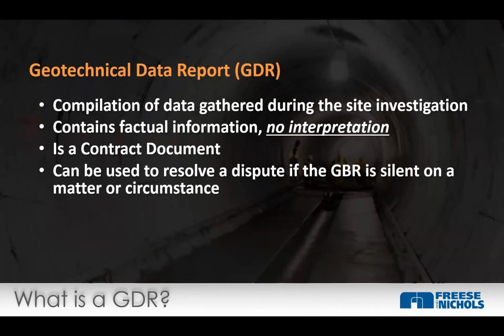So we'll start with GDR. The GDR is a data report, so it contains factual information, not interpretive information. It's part of the contract. It should be part of the contract documents, and it needs to be referred to in the specifications in the front end documents for that reason. If the GBR is not comprehensive and maybe not well written, the GDR can be used to resolve disputes, but it shouldn't. The GBR should govern that first.